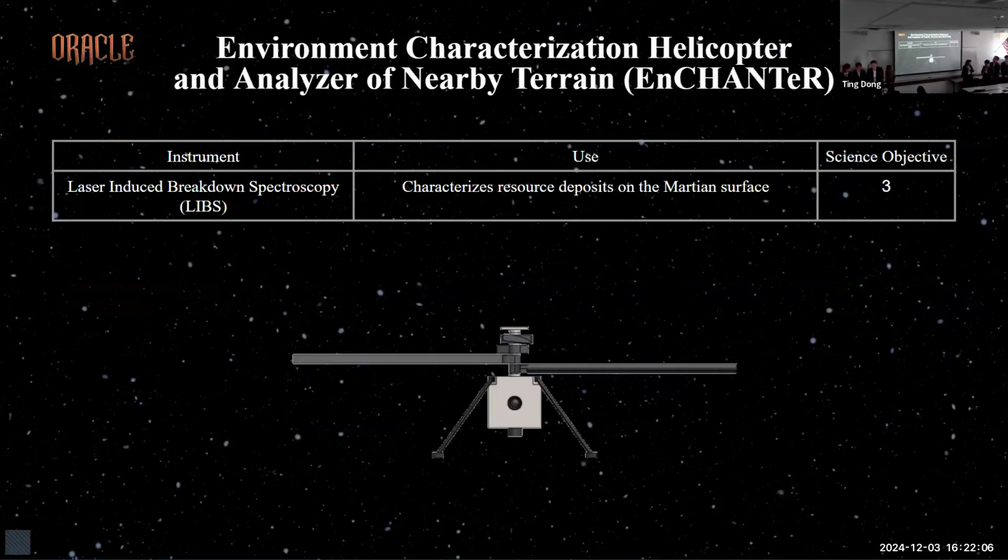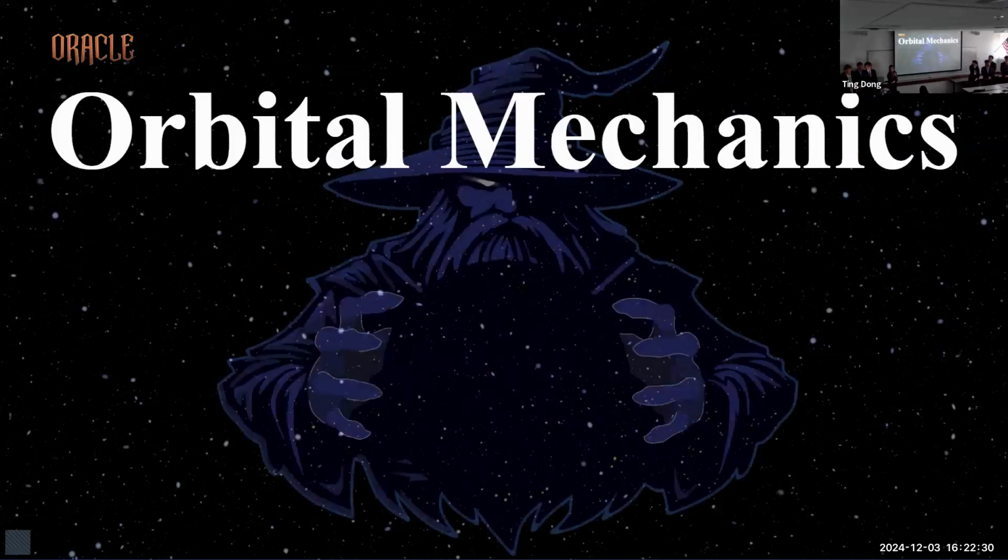On our helicopter, we have just one instrument, which is LIBS. This is used to characterize the resource deposits on the Martian surface. It does this by striking the surface with high-energy laser beam pulses, which break off pieces of material from the surface and turn those into plasma, which will emit certain spectral wavelengths that we can use to characterize the material, as well as material up to a meter below the surface.